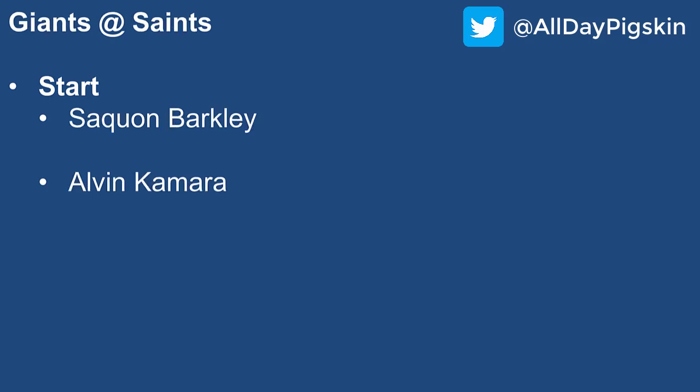Then Giants at the Saints. This one's pretty easy. Saquon Barkley, Alvin Kamara, kind of set and forget. I think Alvin Kamara has the higher upside because I think his matchup is an easier one. And for that reason, I have him ranked a little bit higher. I have him as a top 10 running back.